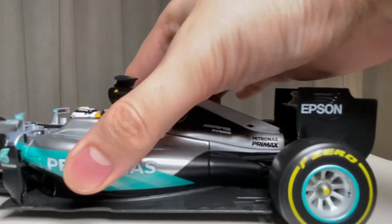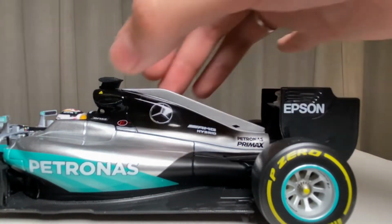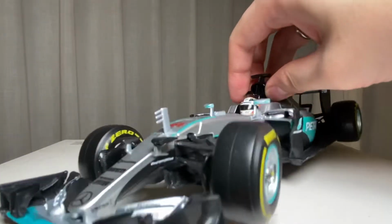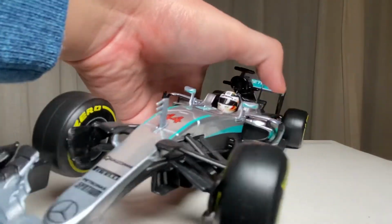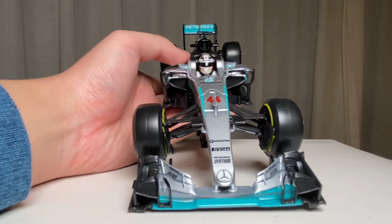Let's see, back here, the rear wing. It's a rear wing, right? End plates, not too much to look at, but we'll look at it from another angle. Quick look at the front. Just want to make sure not to drop this precious thing. I mean, it's not that expensive, but it's precious to me, okay?